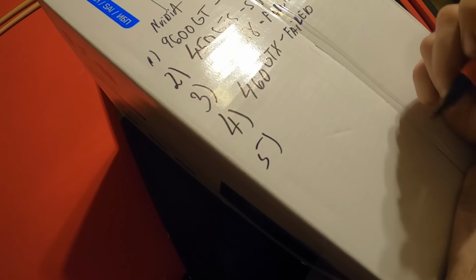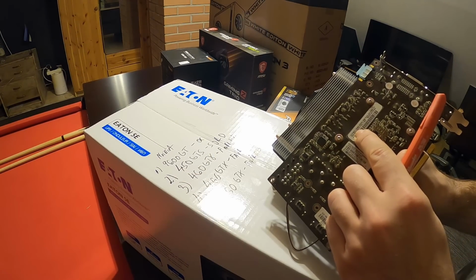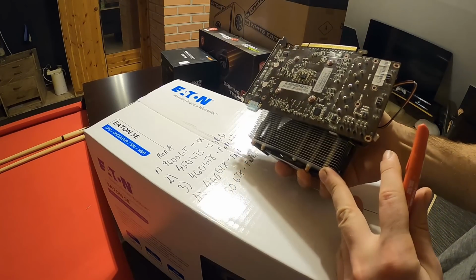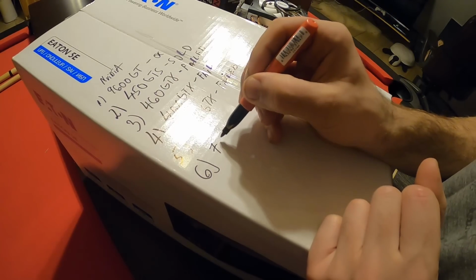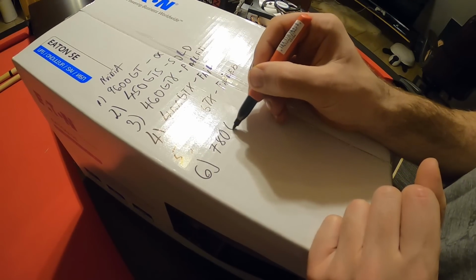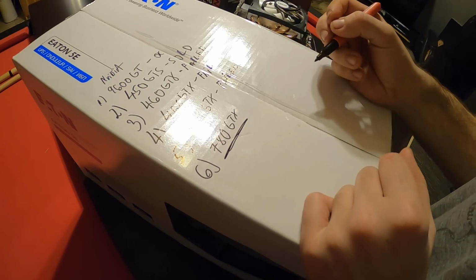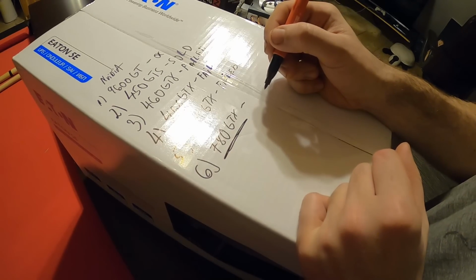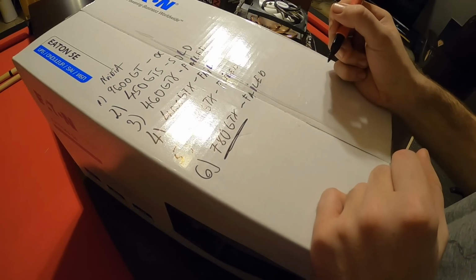Then we moved on to the 560. Failed. Still have that card, by the way. 560 Ti. Can't remember what the problem was. Maybe we'll try to fix it in this video, we'll see. Beyond that, I went full bank mode. I got the 780 GTX. At the time of its release, this thing was priced at roughly $700. And guess what? Failed. But it did run for several years.